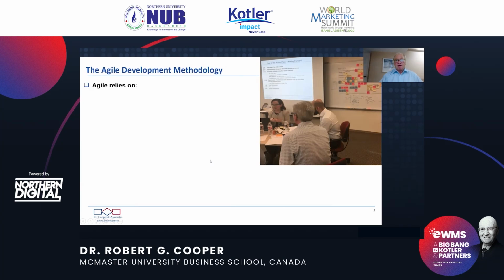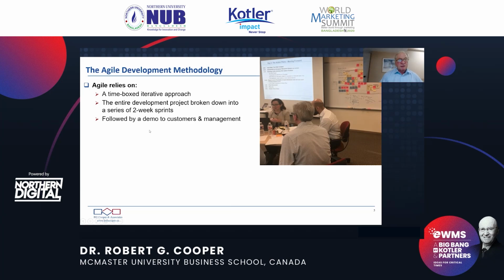Now, the Agile development methodology basically relies on a time-boxed iterative approach. The entire development phase of the project is broken down into a series of very short 2-week sprints all the way through development. So while development might last many months, it's broken down into a series of very, very quick sprints or quick runs. These are time boxed in the sense that a sprint starts on a Monday and ends typically on a Friday 2 weeks later. Not on Saturday, not on the following Monday, but on Friday, 5 o'clock p.m., 1700 hours. That's it. It's over. It's a hard stop.